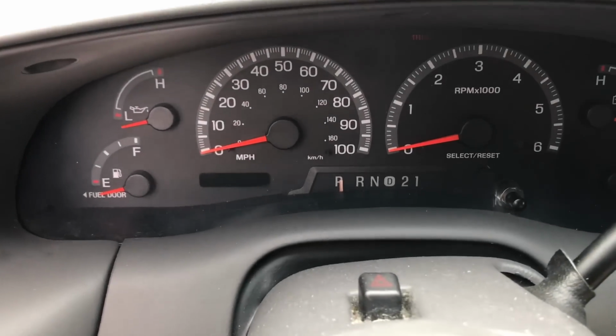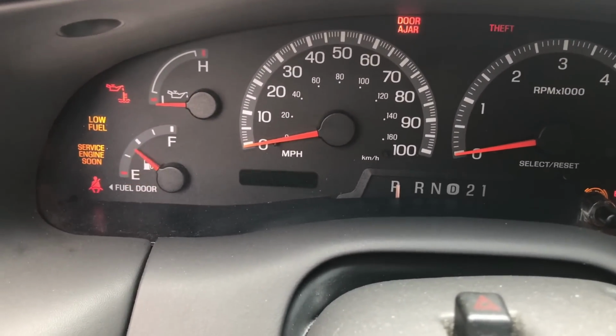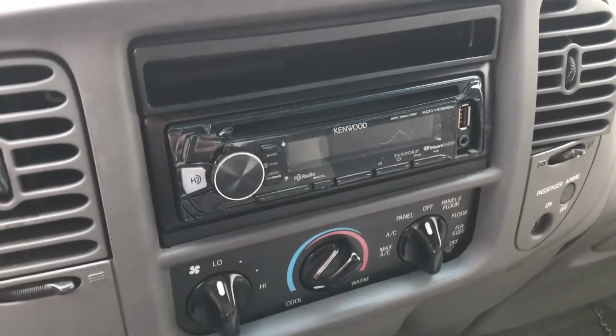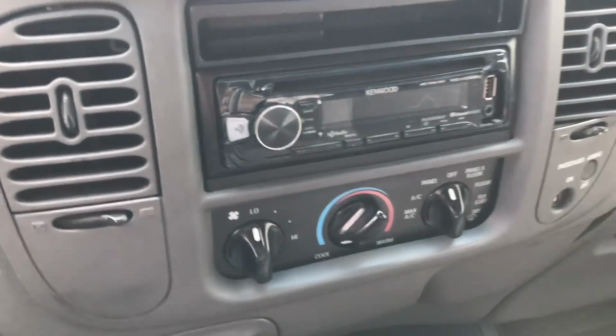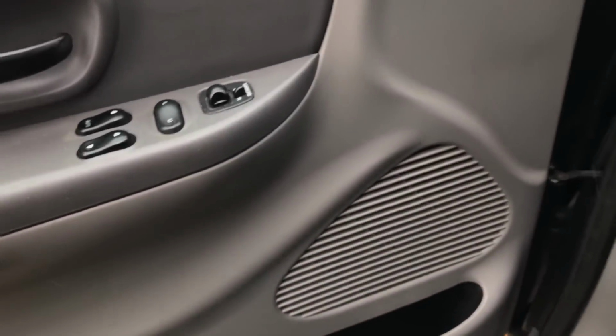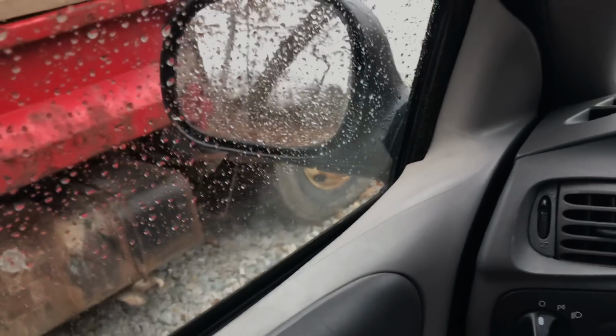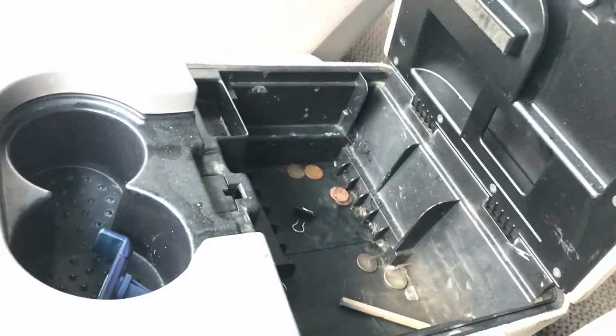Let's take a look and see how many miles are on the odometer. We got 183,000 on the odometer, and a little aftermarket head unit in there. It looks like it was done properly. Got power windows, door locks, all of which work quite well. You know, all this stuff, it's just extremely clean. You can tell that somebody took really good care of this. The only problem we've got is just the engine won't crank. The engine sounds like it's locked up.